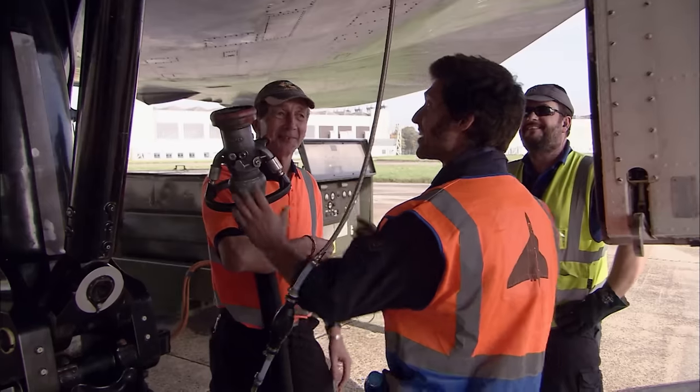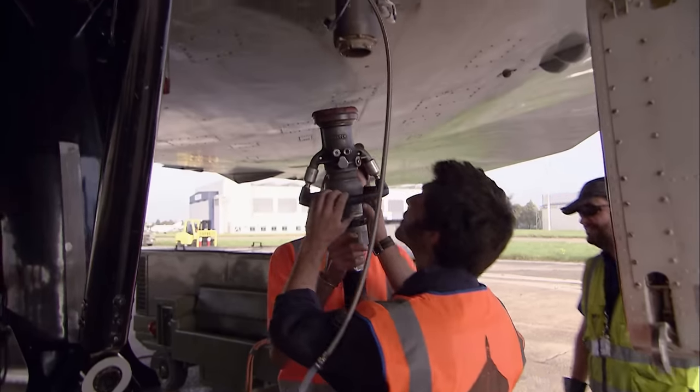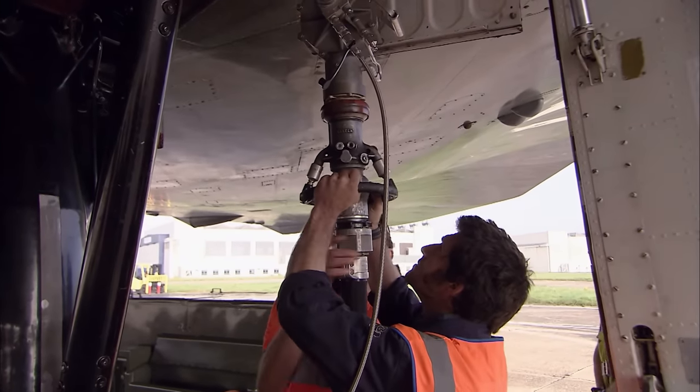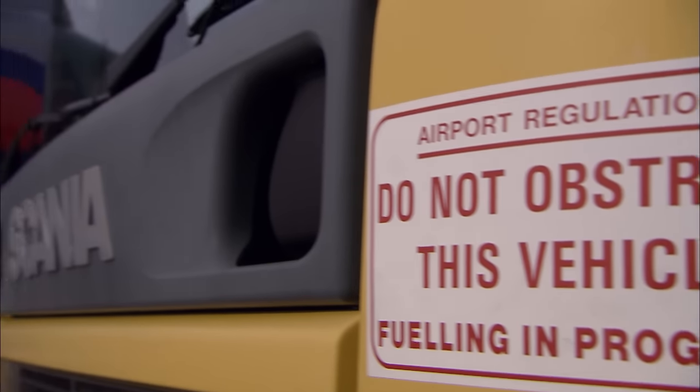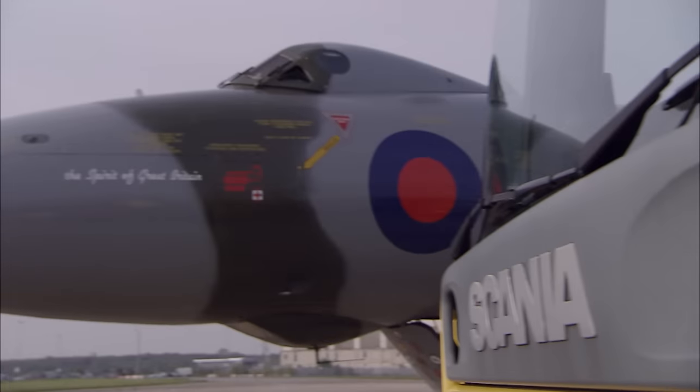Sorry, mate, where do you want? Right. Turn it clockwise, so it locks. It takes 40 minutes and costs £24,000.